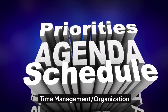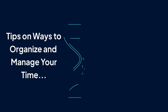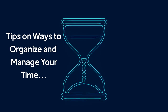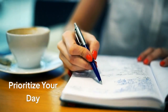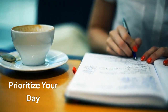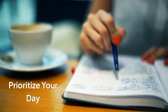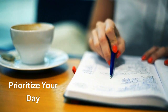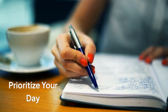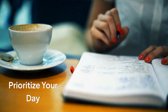Having good time management and organization are key to success in college. Some tips on ways to organize and manage your time. Prioritize your day. At the end of the day, determine what you need to do the next day. List your tasks from most important to least important for the day. Review your list in the morning and determine if anything needs to be added. Start with the first task on the list and do it, and then continue through the tasks. At the end of the day, add any unfinished tasks to the next day and prioritize your next day.